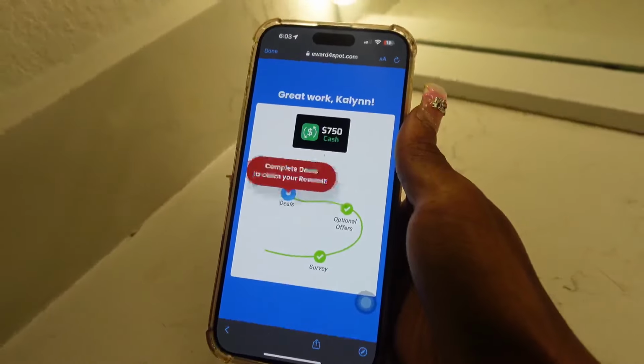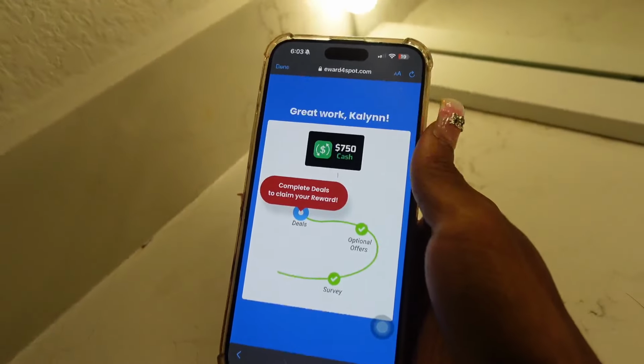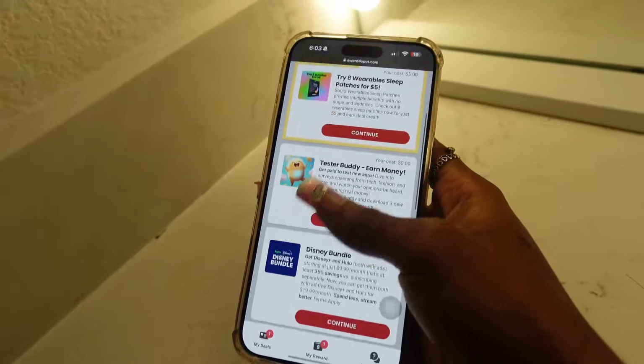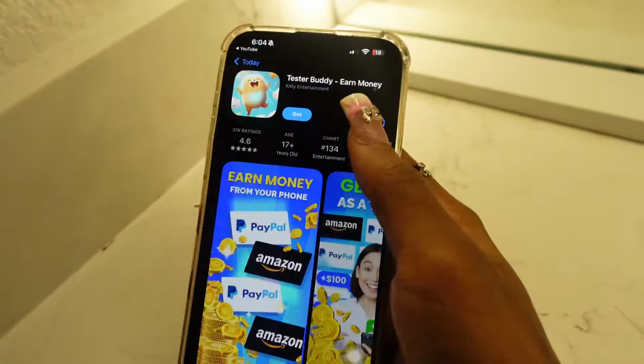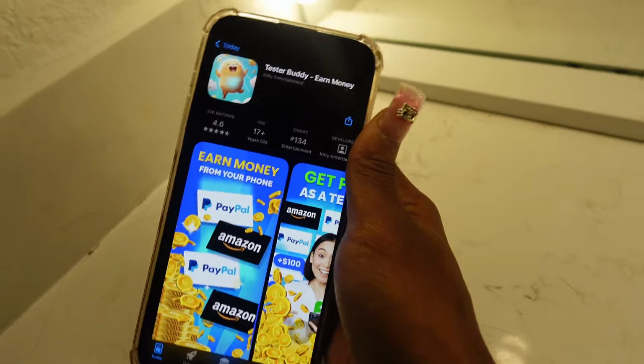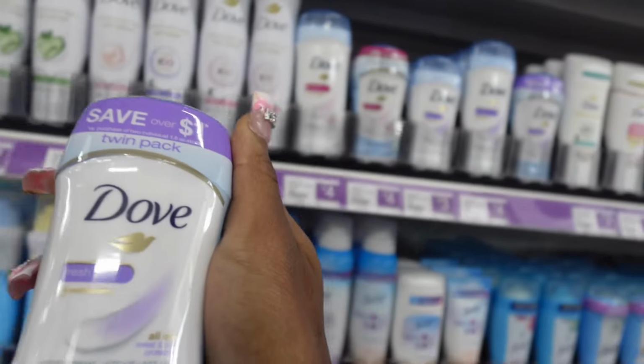Now it's going to take you to Deals. Deals is where you're going to download a game or app, and you're going to keep the app or the game open for 5 to 10 minutes, y'all. 5 to 10 minutes. So go ahead and download that game. I'm going to download mine, and I'm going to get back to y'all when I get my $7.50 on Cash App.